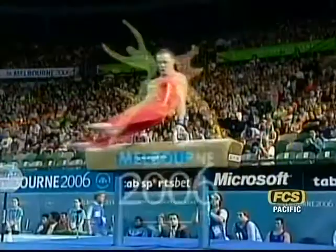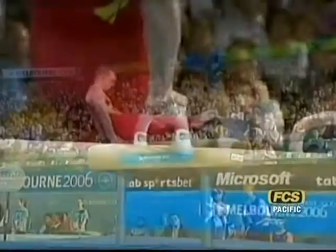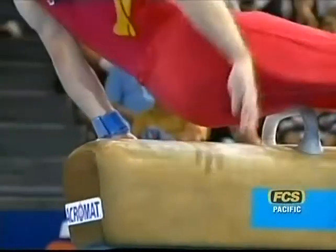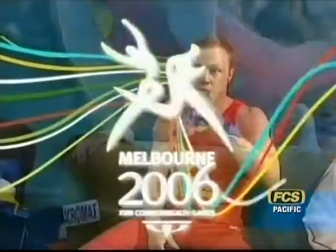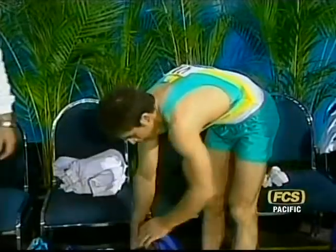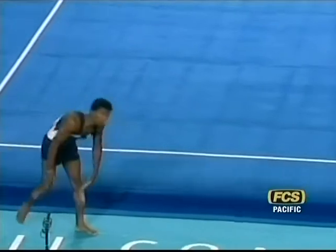Great moment for the gymnast from the Isle of Man to compete here at the Commonwealth Games. Probably making history. Brushing the pommel every time, isn't he? Yes, so that will be deductions every time he goes round, and you'll see that on that score. Only sevens for the quality of performance. Now on the high bar, score for Aristotelos, 14.05 in total. Interesting to compare these marks to what we see in the second session later in the day.